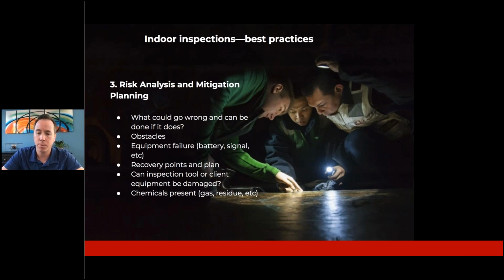And then, are there any chemicals present, whether that's in the form of gases or residues we run into quite often? You want to make sure that it won't start to damage your tool.